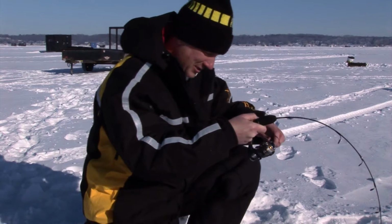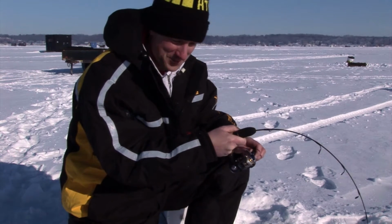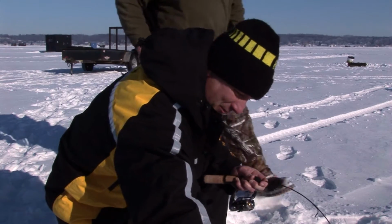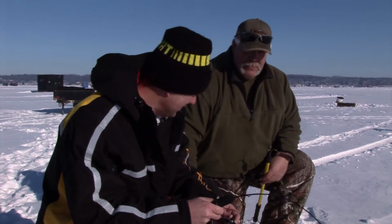There's not much you can do except just keep fighting him. He came up, Larry, he was way up high, and I saw this fish. Actually, this is about the depth I caught him now. He's back down below the depth I had him. I brought it up to him and he slammed it.